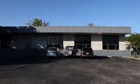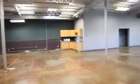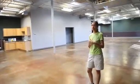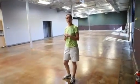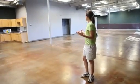So this is our dog building. This is where we'll be housing and caring for the majority of our dogs. Actually, it may not even be the majority because we're still planning to use a lot of foster homes. But it's really big. It is 4,400 square feet.